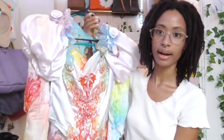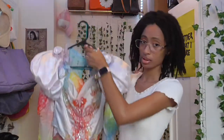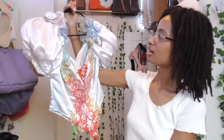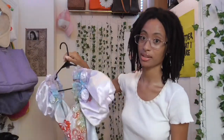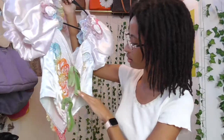Okay, so I have some, I don't even know what to call these, very unique one-of-one tops. They're actually made out of vintage wedding dresses, and these are so cute. Obviously, I'm keeping them because this is so beautiful, but I just wanted to show you guys on video. This is what the back looks like. You tie it in the back.